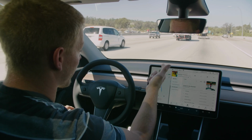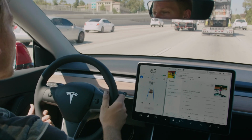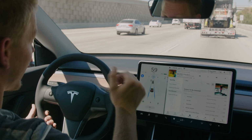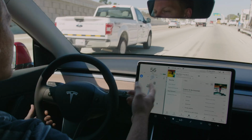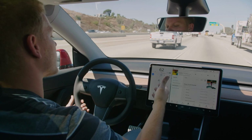Right now you can see I increased that, but we're still at 64 miles per hour. It is going to ask that you keep your hands on the wheel, as far as you do touch it and apply force from time to time. If you don't follow that, I've had it actually tell me it won't do auto steer until the next drive. But see, now that this truck has moved out of the way, I'm going to start accelerating because no car's in front of me.